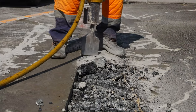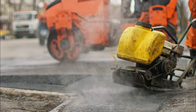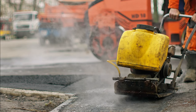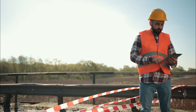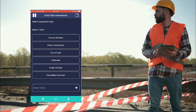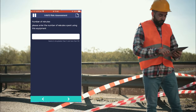On site, the workers complete the jobs that are needed for that project. And then simply follow the step-by-step instructions on the app to confirm what equipment has been used, by which person, and for how long.